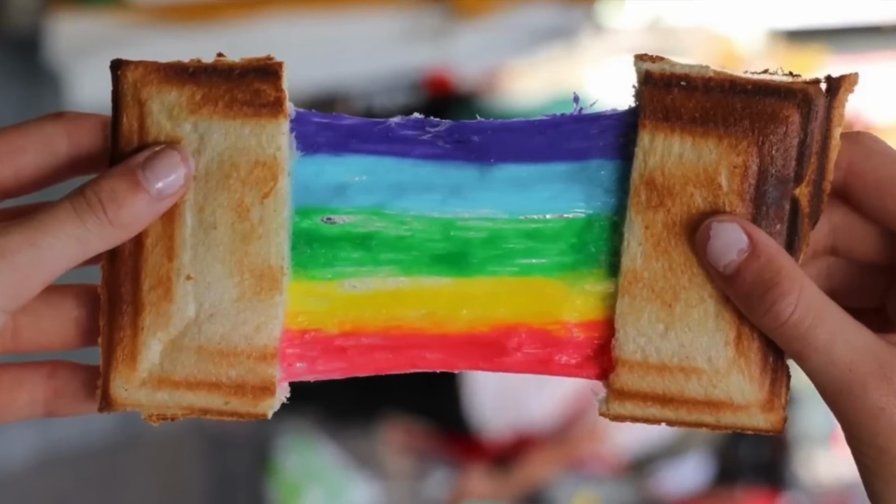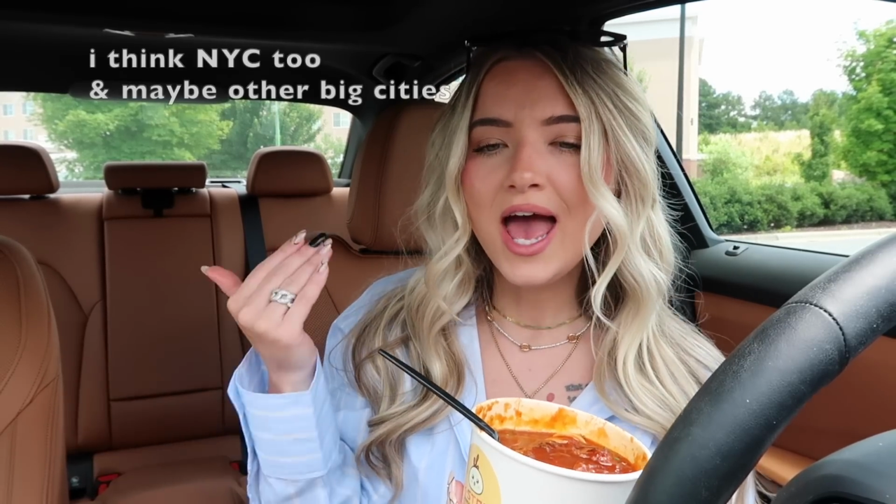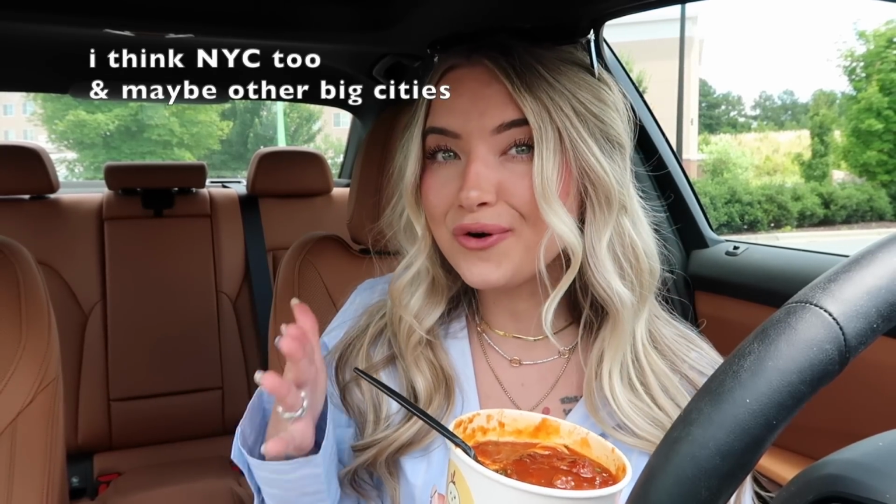Also, have you guys seen the rainbow grilled cheese? Whenever you pull it apart, you get a really big rainbow cheese pull. So I actually saw Mia Maples get it in Tokyo or somewhere in Japan. And it's literally grilled cheese, but instead of regular cheese, it's rainbow cheese. It looks so freaking cool. I think it's pretty popular on TikTok right now, but I think the only place you can really get it is in Japan. And yeah, she tried it in a video and it looks so freaking cool.